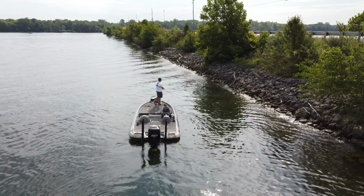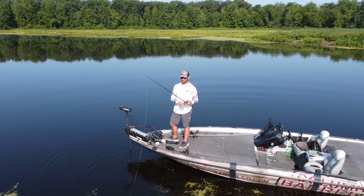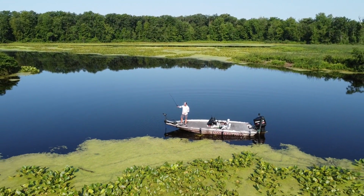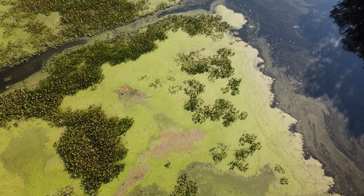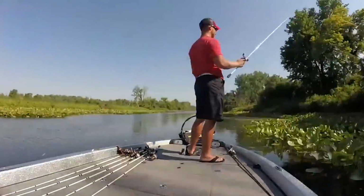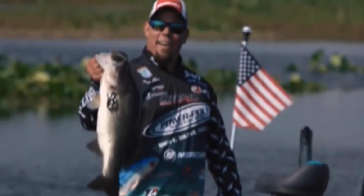There are a lot of different types of cover that bass relate to. Bass love wood, bass love rock, and bass love vegetation. But probably one of the most consistent pieces of cover that bass always seem to relate to are lily pads. No matter if you live in Florida, California, or New York, lily pads can be found in lakes, rivers, and ponds across the nation. Over the years, we have seen several major tournaments won by fishing lily pads.